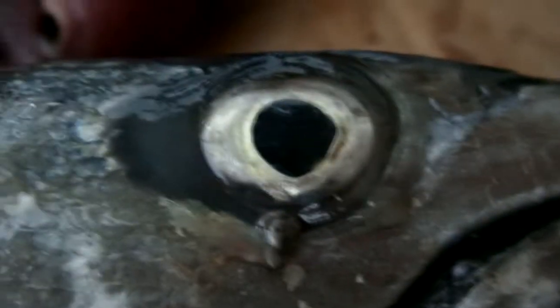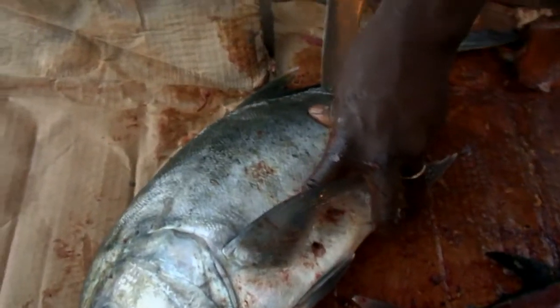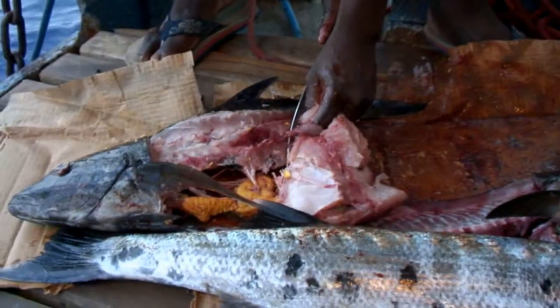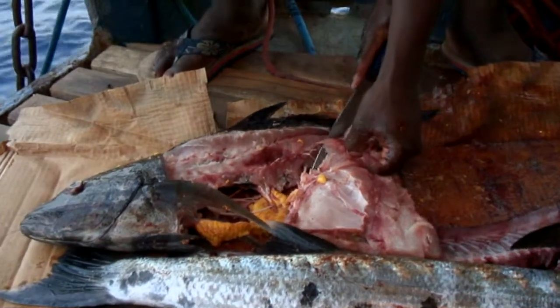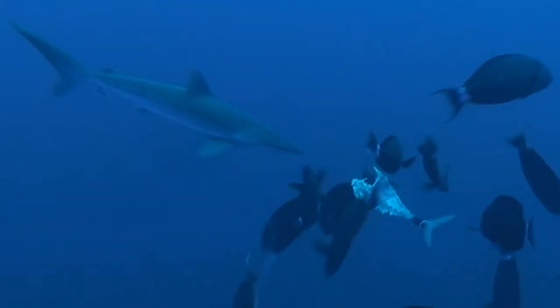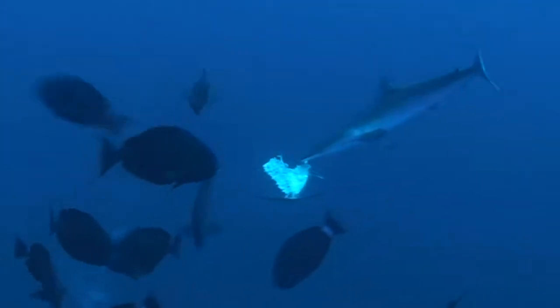Personal coiffeur on board. What are you doing, Sander? Fish, make a plateau for the fish. Sushi? Yes, sushi at this night. Sushi at this night, for everyone.